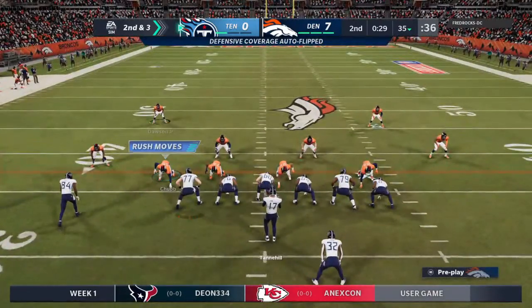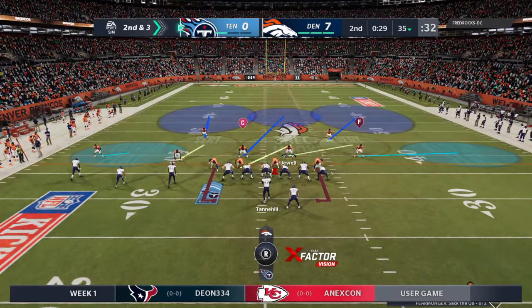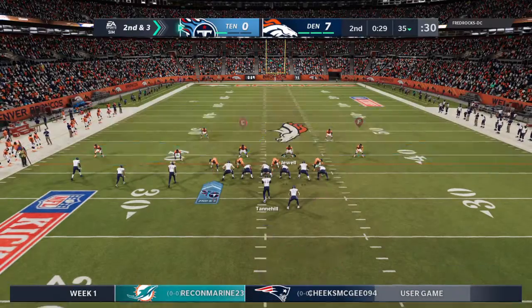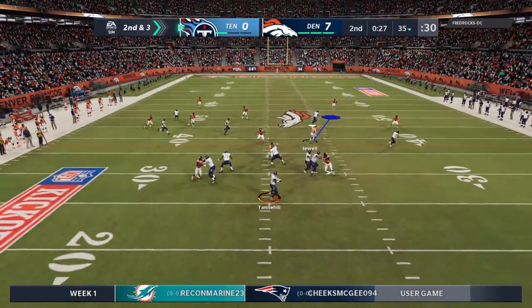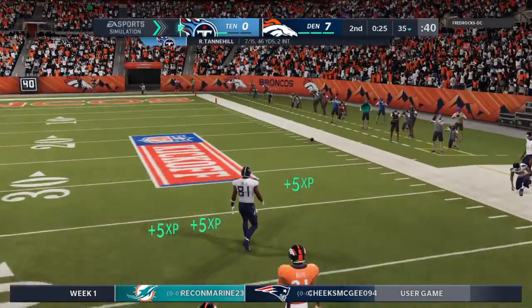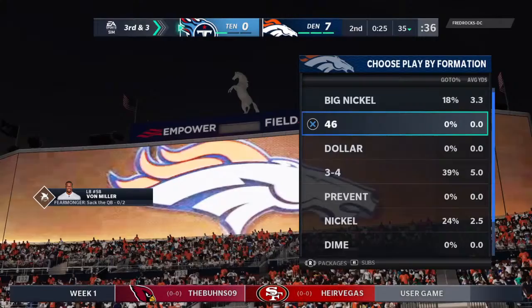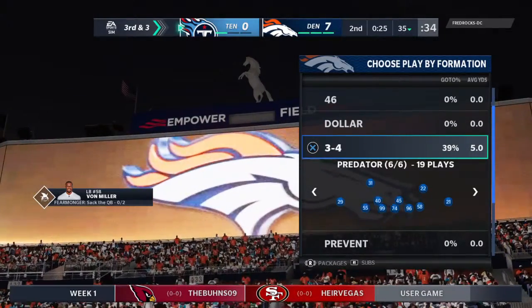2nd down and 3. Again, Tannehill. And it's incomplete. Took a shot, couldn't connect. The intended receiver there was Jonnu Smith, and it's 3rd and short.